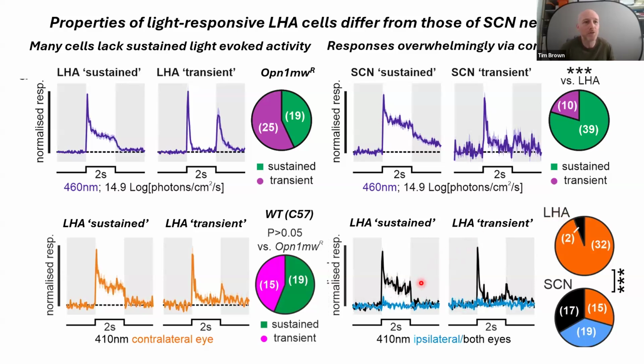So almost all of the cells in the lateral hypothalamic area receive their input from the contralateral eye. And again, that's completely different from what you see in the SCN, where you see large numbers of cells that show exclusively ipsilateral driven responses and large numbers of cells that show responses to stimulation of both eyes.